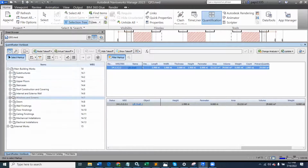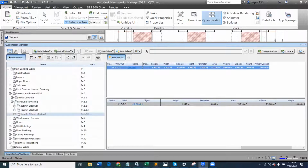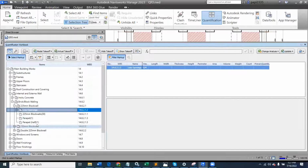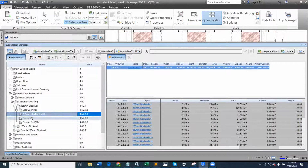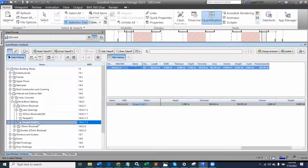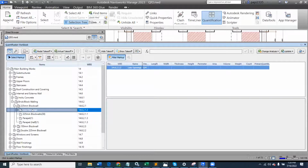when we came to the wall, under internal and external works, wall, we have block wall, and we have 225 block wall. Now, see what I have here, which I explained to us earlier. I have my wall, which is the 225 block wall. I have block also, which is on the parapet. And I also have another block, which is also on the parapet, but it's half of the other size. And then I created the openings that will be deducted, which I said is less opening.